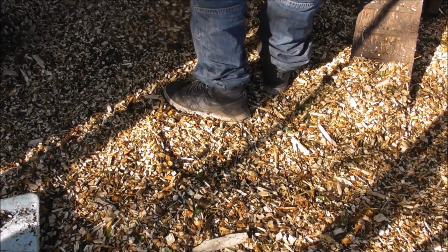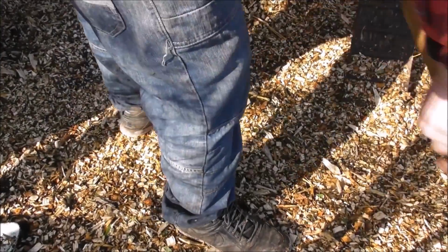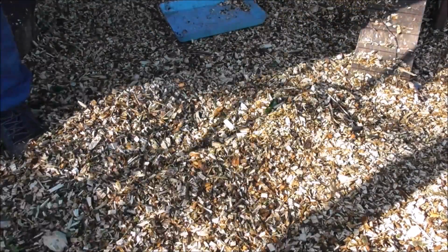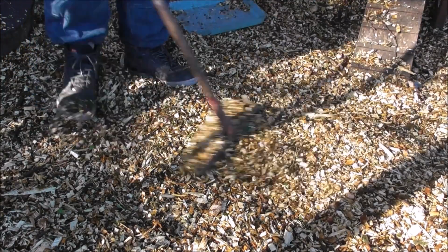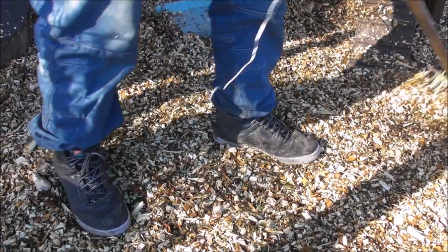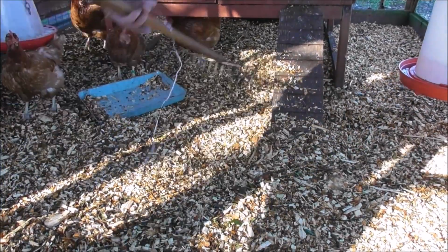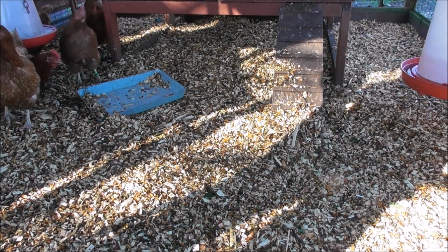But what we're doing, they've all jumped up on the top now out of the way, which is a good thing. Come on. Yeah, we've really hammered it in here today. You can never have enough wood chip in here for your chickens. We've left a little bit of the old stuff underneath the coop because they have dust baths under that.